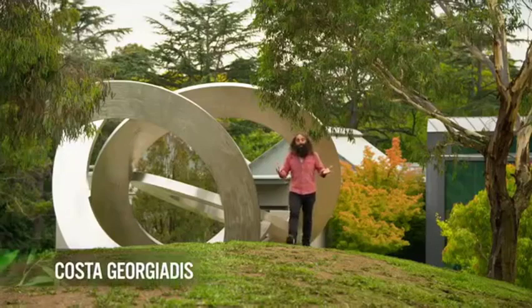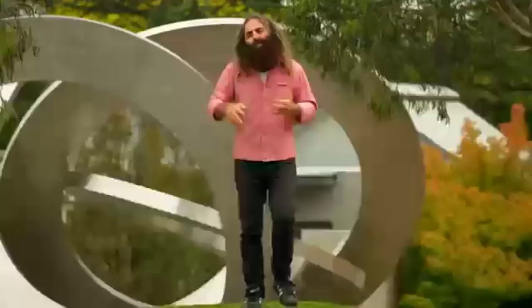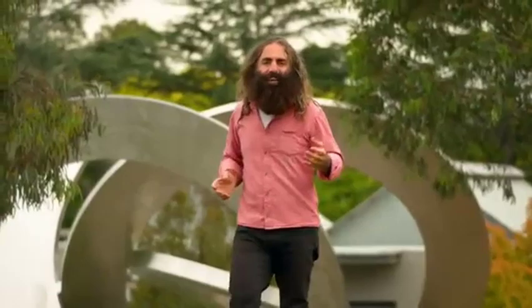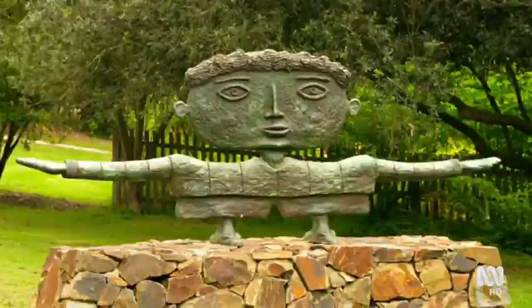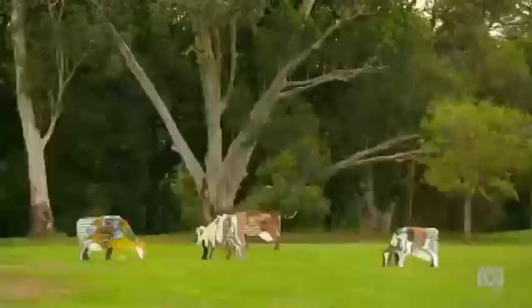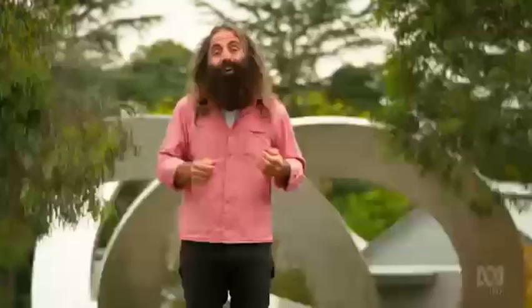This week, I'm 30 minutes from Melbourne CBD at the Heide Museum of Modern Art. This place is nestled in 15 acres of gorgeous gardens, and it's the perfect place to come for a stroll through the sculpture park. These gardens were designed with love and creativity, just like this week's show.